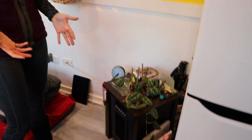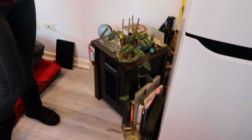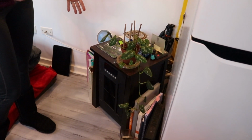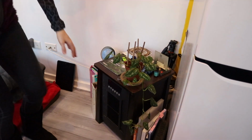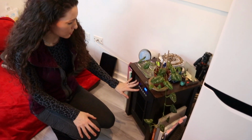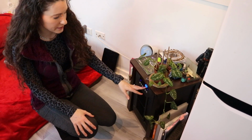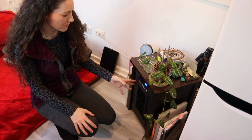The other thing that we have over here is our electric heater. Since we both work, it's not practical for the wood stove to be our only source of heat. So we definitely have to use an electric heater. And I like this one a lot because we're able to turn it on and set it to a temperature. If it goes below 65 in the house, this heater is going to turn on.